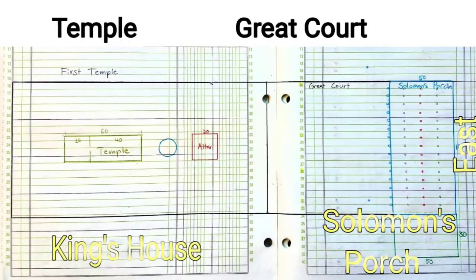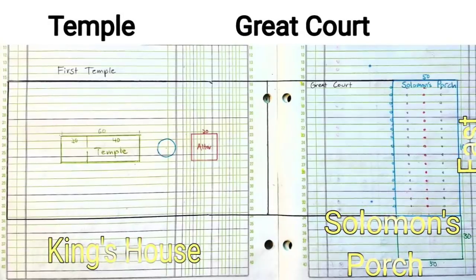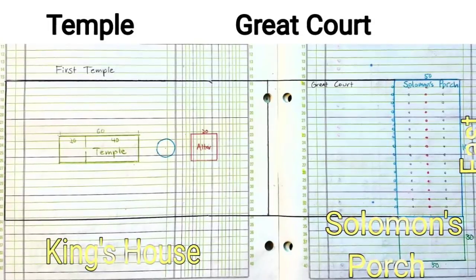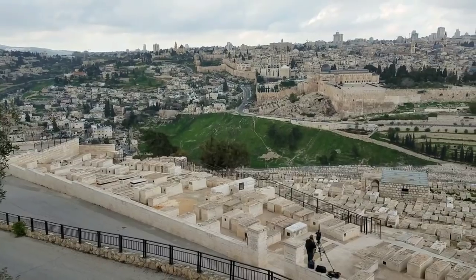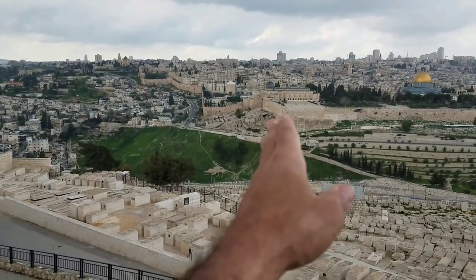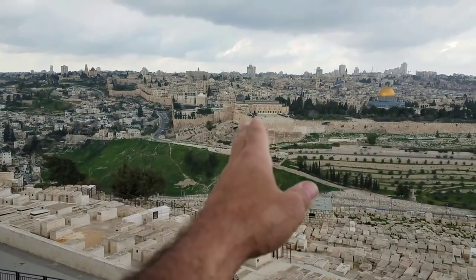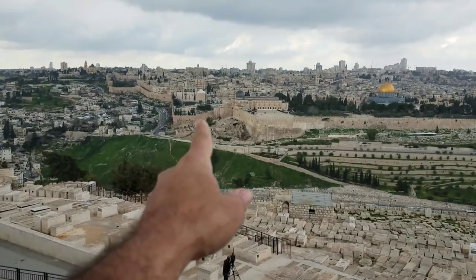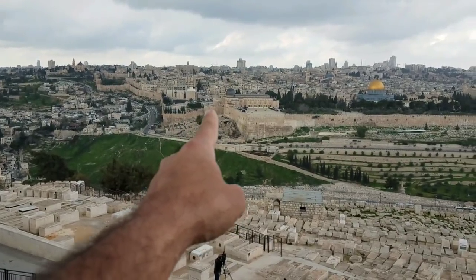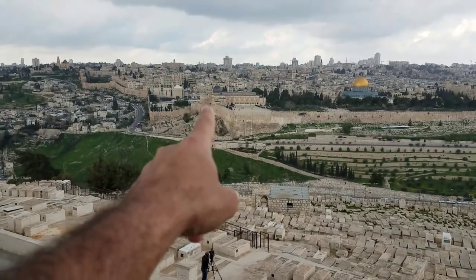Now, in our temple outline here, you can see the temple, the great court, and to the east of which was something called Solomon's Porch. Josephus describes this. And here we are standing on the Mount of Olives, and we're pointing out the area called the Ophel. What we're doing is looking at the eastern side of what's called the Temple Mount. We believe that to be the Roman fortress.